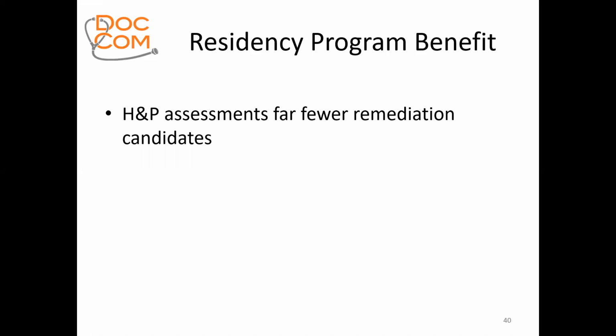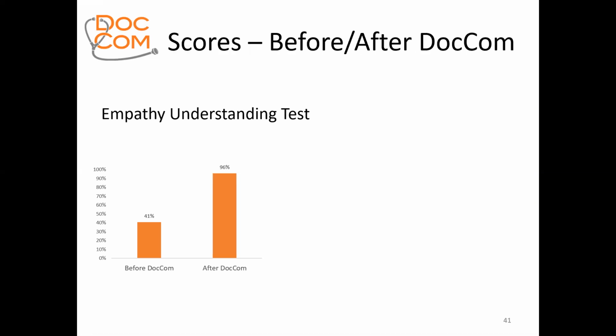So they came in orientation, and wow, there were far fewer remediation candidates and a real improvement in the scores. And here's what that looked like. In the empathy understanding test, before DocCom, only 41% correct answers. And after DocCom was viewed, 96%.